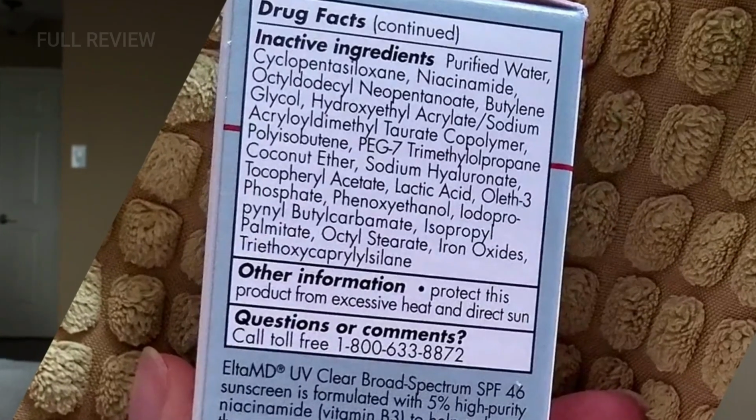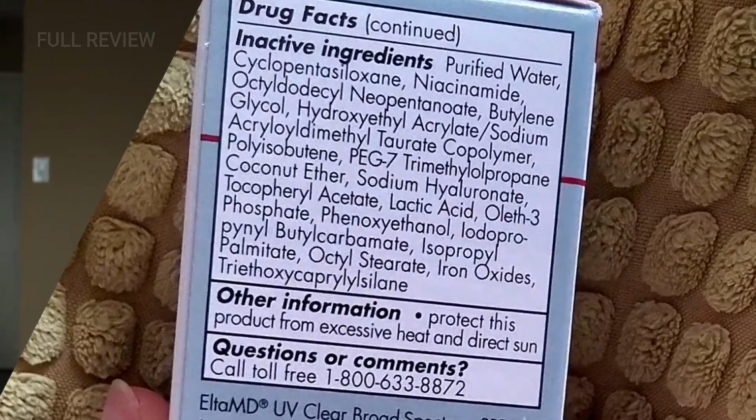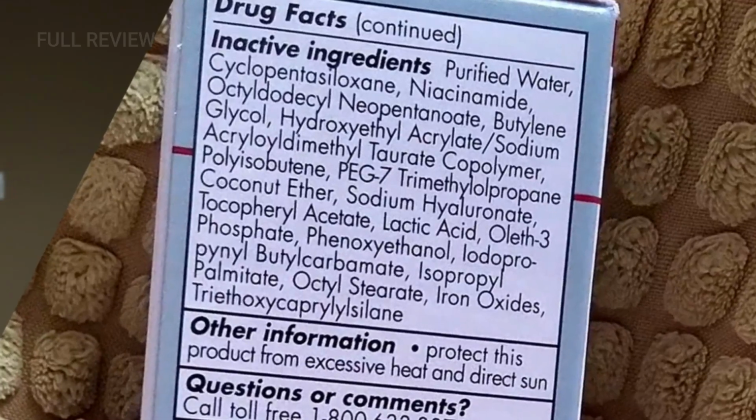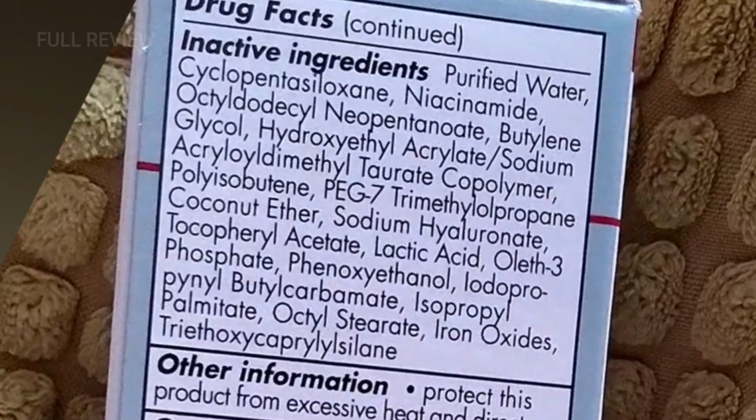There are a couple of notable humectants in the formula as well, the first one being sodium hyaluronate, which is a humectant, so it binds onto water and holds onto it in our skin. This also contains lactic acid, where at low concentrations it is also a really nice humectant. It's typically a chemical exfoliant at higher concentrations, but you don't need to worry about that in the sunscreen. It's just primarily there as a humectant and also a pH adjuster.